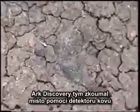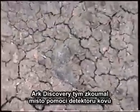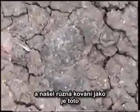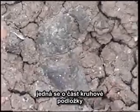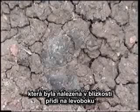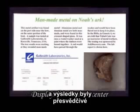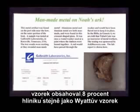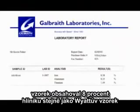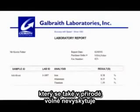When the Ark Discovery International team was at the Ark site, they used a metal detector to locate metal fittings on the Ark. This is a crescent-shaped piece of metal that had been a circular washer in its better days and was found near the bow on the port side. A portion of it tested at Galbraith Labs in Tennessee, and the results were stunning. It was 8% aluminum metal, just as Ron Wyatt's test had revealed. The test additionally showed a small amount of titanium metal that is also man-made.